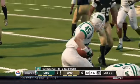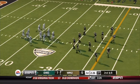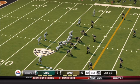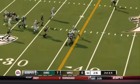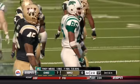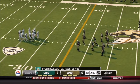Martin gets 3 yards on the play. That makes it second and 8. From their own 29-yard line, second down. Quickly. They get a good 7 yards on that one. Good decision here. Nice dump off. It's only 7 yards, but the offense will take that play every time.